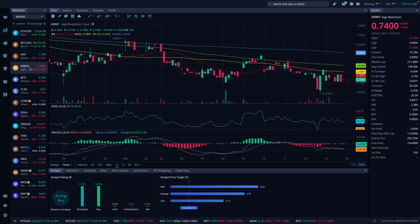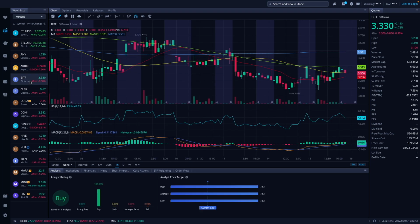Argo was actually down today, 7.5% to 74 cents. And it's been trading kind of rough here a little bit. Bitfarms was actually up 4.72% to $3.33. And it is now battling, hoping to hold resistance at the daily moving average of 50. But it looks like it barely closed below it. So we'll see how that one plays out, see if it goes further lower or if it actually bounces here.